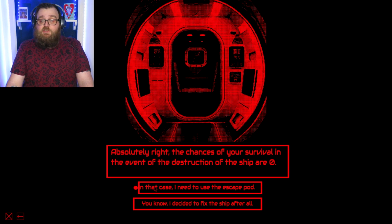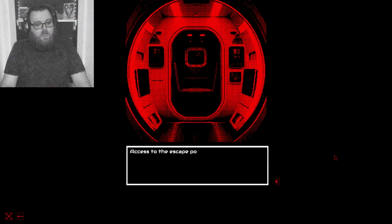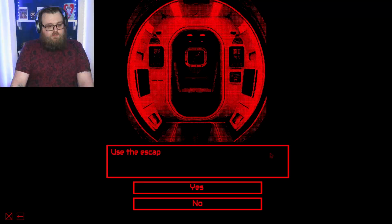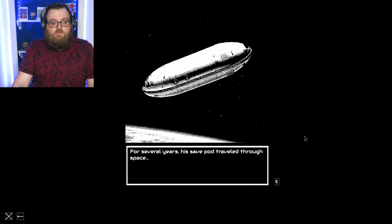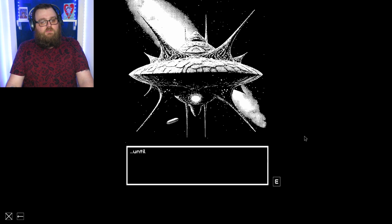In that case, I need to use the escape pod. Access to the escape pod is unlocked. Use the escape pod. Yeah, baby! For several years, his escape pod travelled through space.